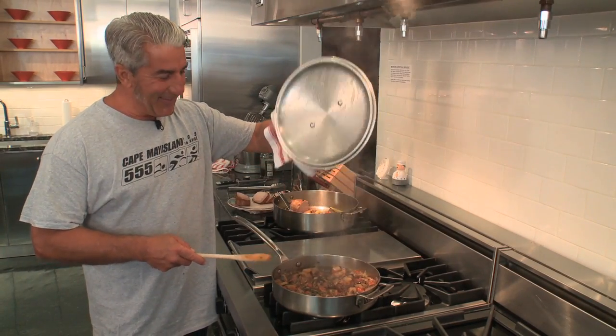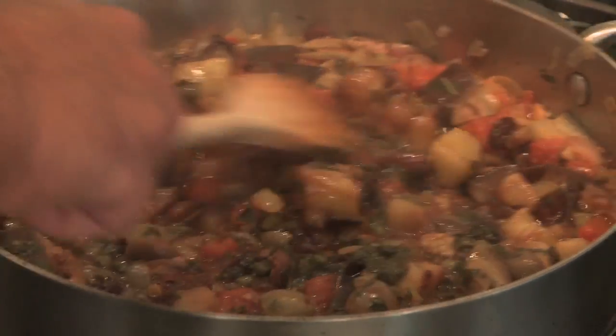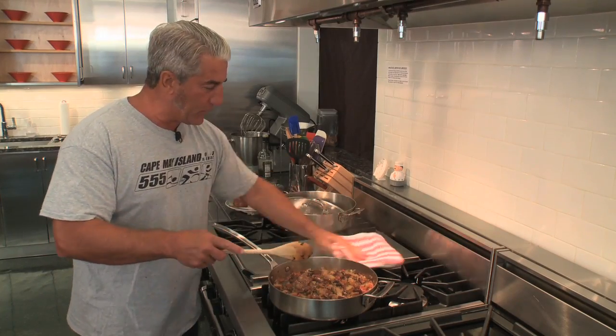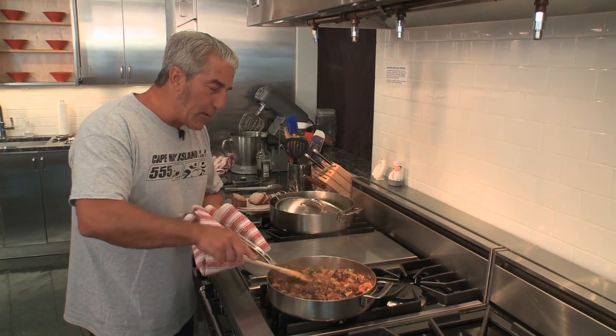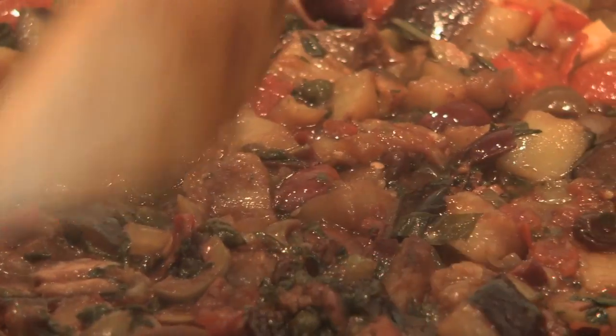Oh yeah, that's what I like to see when I lift a lid. Basically, it's done. I'm going to let this dry out now. Whoops, made a mess there. All right, you can get tight on that. You can see how it's all bubbling. It looks like a beautiful eggplant stew, right?